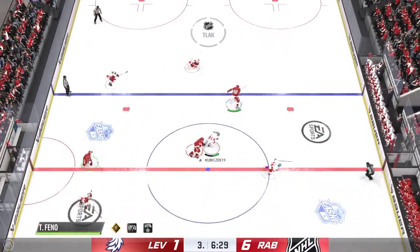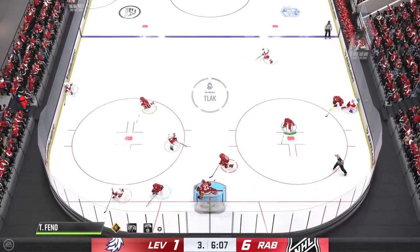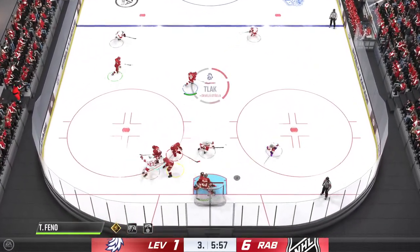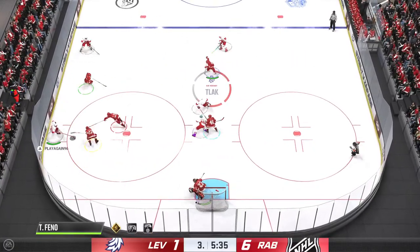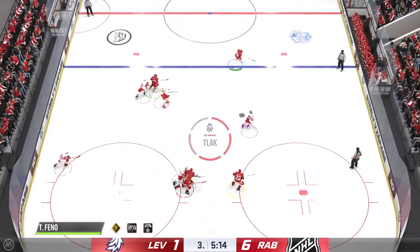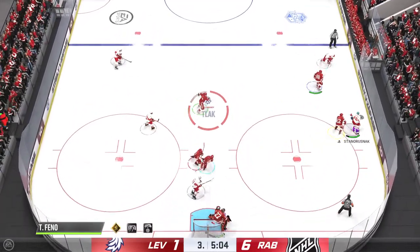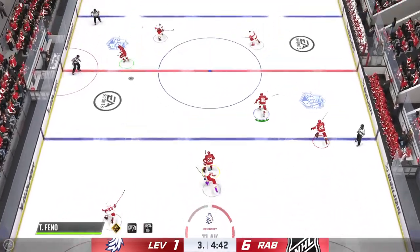Krug's looking to break out. With possession along the wall. There's a chance in front, and he denies that great opportunity there. The Lions will play it against the boards. Can't connect. The Lions played along the boards. Puck knocked loose after that hit.